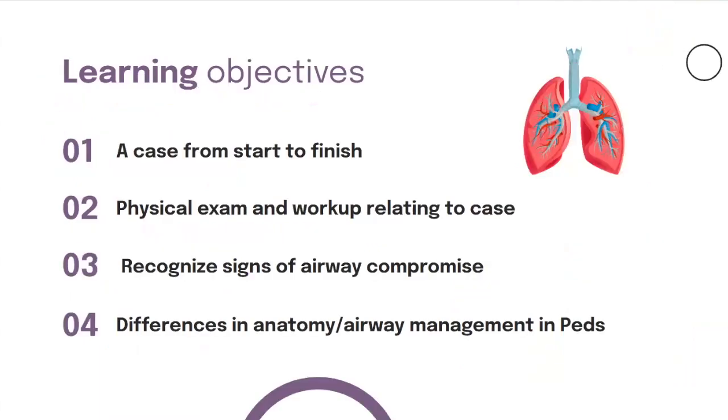So, learning objectives today: we're going to talk about a case from start to finish, go over physical exam and workup relating to a case, recognize signs of airway compromise, and then differences in anatomy and airway management in peds compared to the adults that we have more exposure to.